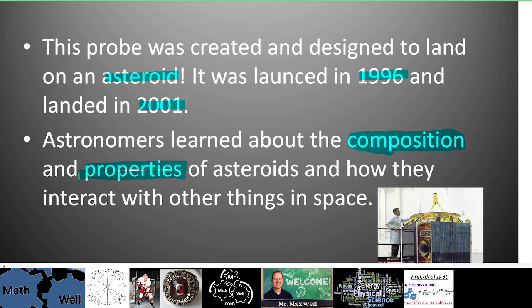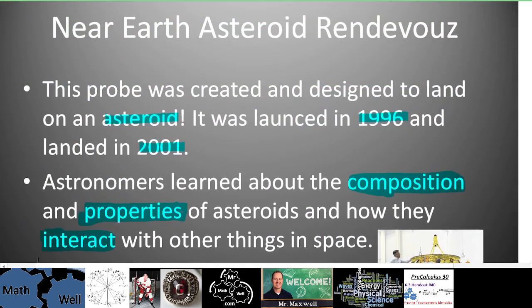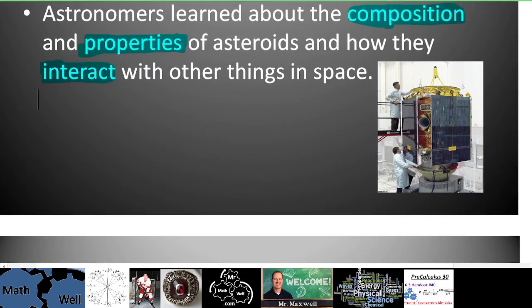So are they rocks? Are they ice? What are they? Are they materials we don't know about? And stuff like that. And also how they interact with other things in space. These asteroids have been floating around in space for a while. They've been subject to much more radiation than we've been subject to on Earth because of our atmosphere, thankfully, so they'd be able to study that. So again, you can look up the Near Earth Asteroid Rendezvous and do some of your own research on that. But there are probes that land on asteroids.